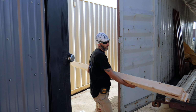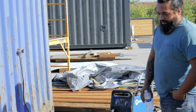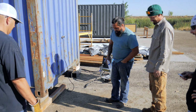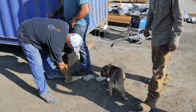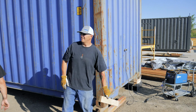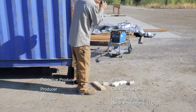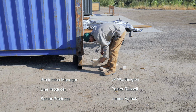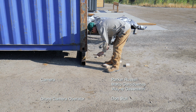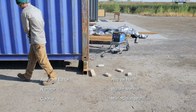Back at the shop. Hey, come here, brother. I want to show you something. Hey, Ken, you got a second? Is there anything here that does not resemble a 2x4? I did measure a 2x4, yeah. This goes here, right?